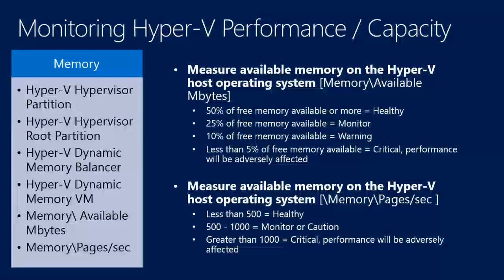Okay, let's talk about memory now. From a memory perspective, it's very straightforward. We just need to know if there is enough memory left. So the counter is memory, the same one for physical, and basically just available megabytes. 50% of free memory is good and healthy. Anything which is 25% and below means that you only have that much buffer left in terms of memory.